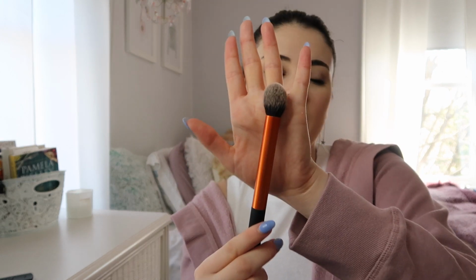All right, I'm gonna go in with my Real Techniques brush. Actually, I'm not using the right one. Hang on. This is the one that I'm going to be using, this Real Techniques brush. I use this for all my contouring. I love it. I think it just works out really perfectly. Okay, that's a nice color. I was worried it was going to be super orange or something.